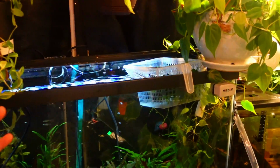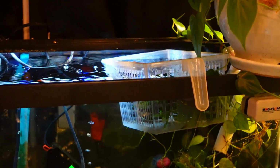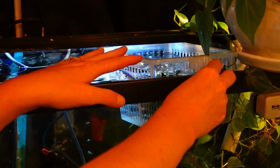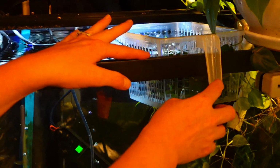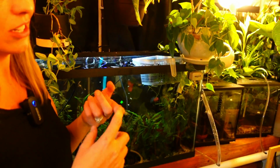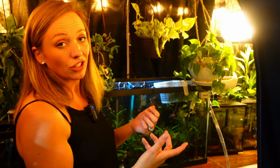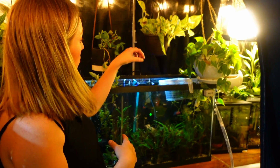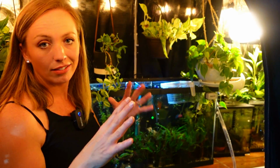One of my all-time favorite things about the dollar store is their 1,000 different types of containers and buckets and strainers, and I love these. I think it's almost like a fryer basket, but they hang on the side of the tank, and they work either when I need to separate a betta fish or an aggressive fish out, or there's an injured fish and I just want it to have its own privacy, or like in this tank where we've got babies, they can swim through it, and then there's plants in there.